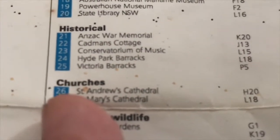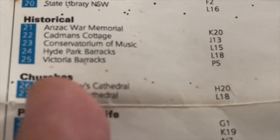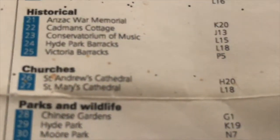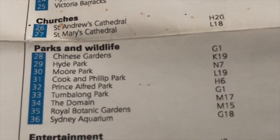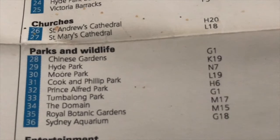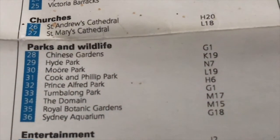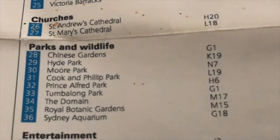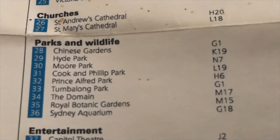Churches. 26. St. Andrew's Cathedral J20. 27. St. Mary's Cathedral L18. Parks and Wildlife. 28. Chinese Gardens G1. 29. Hyde Park K19. 30. Moore Park N7. 31. Cook and Phillip Park L19.